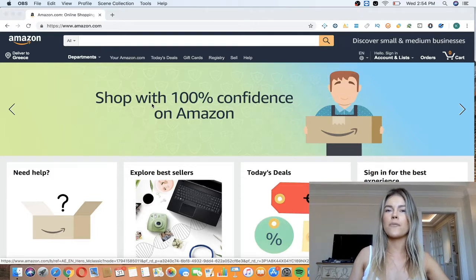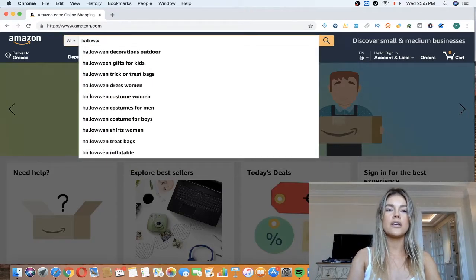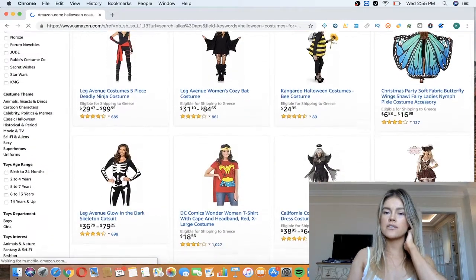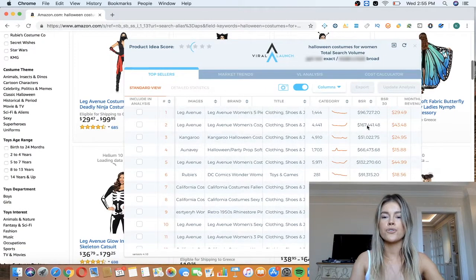So you really want to make sure that when you're researching a product, you check all the ways to see if it's trending, if it's going to be trending. For example, I'll show you guys how I check. Since it is Halloween, let's look at Halloween costumes for women. Let's run the Viral Launch extension on it to see the pricing. You guys can see the numbers are killer already. 96K, 167K, 51K. These are killer numbers.